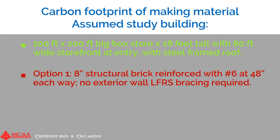So the first option we're going to look at is a building with 8-inch structural brick reinforced walls, which is similar to CMU, reinforced with number 6s at 48 inches on center each way. And there are no additional exterior lateral force resisting systems required, because the reinforced masonry does all of that work as a bonus to being the enclosure of the building.